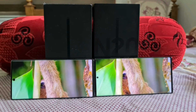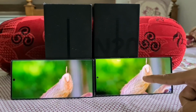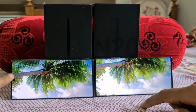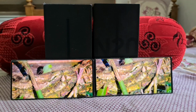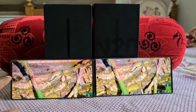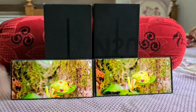So guys, the difference between the display of the Galaxy Note 10 Plus and the Galaxy Note 20 Ultra, you can see the punch hole size. It's a huge punch hole, whereas it's like a dot punch hole. You can see just a tiny dot over there, so it's more convenient, and we don't get any distraction. It's a merciful screen where we can almost not notice that punch hole. You can see it's very small over here.